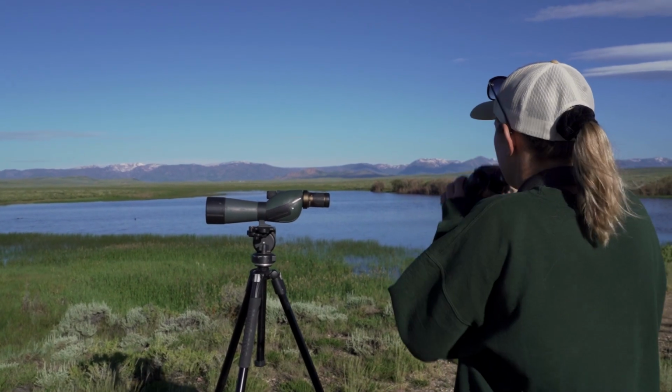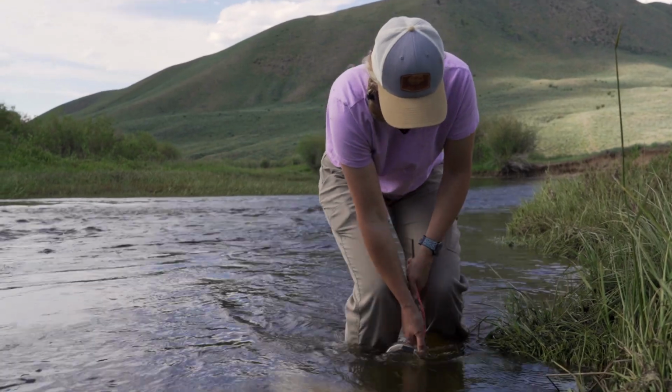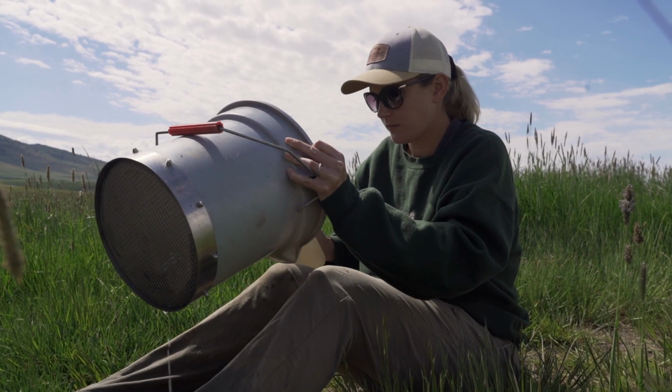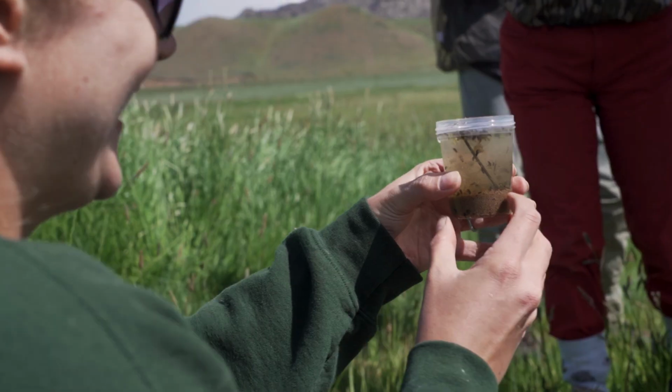So we'll go out on some of these ponds here on the wildlife refuge. It's Arapahoe National Wildlife Refuge, and just start counting them. And then later today we're also going to be checking some of our invertebrate traps that we set out a couple days ago and see what kind of bugs we've got that the ducks might be eating out here.